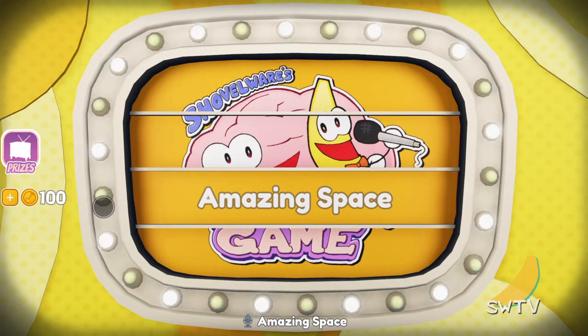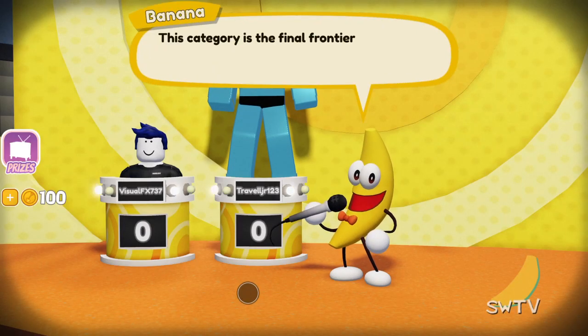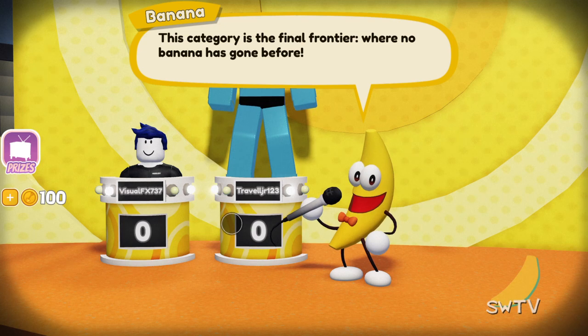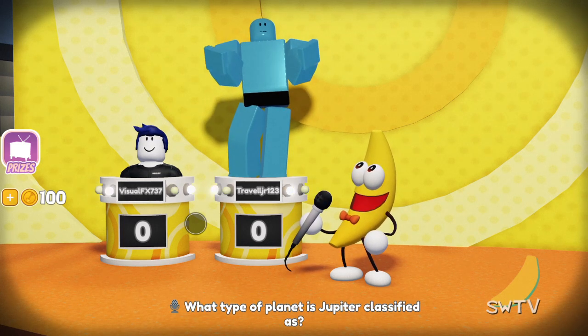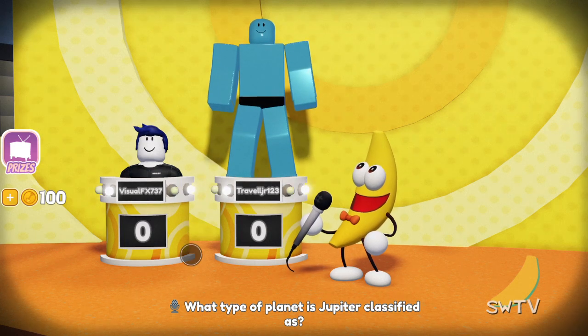Amazing space. Different planets are classified under different types based on mass, orbit, and what they're made of, among other things. What type of planet is Jupiter classified as?